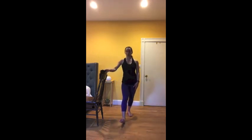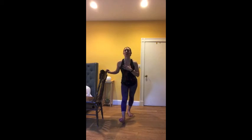We're going to step the other foot behind. Now the left heel is going to be down. The toes are up and the knee is straight. Chest up nice and tall. You can start to kind of bow forward over that front leg with the chest and the heart shining straight up. Five breaths here.